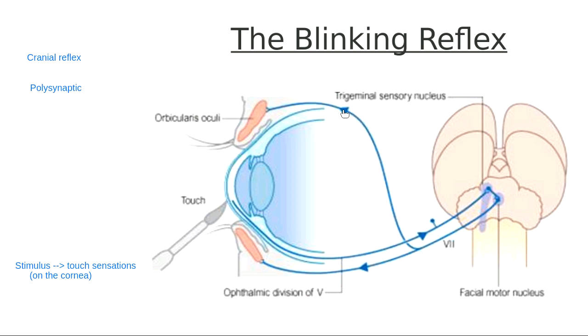The way we can tell is that interneuron that I see inside here, and also there are two places where neurons meet with each other here in the brainstem. Okay, cranial reflex, because this isn't the spinal cord. Polysynaptic, because there's a little interneuron inside here. And our last way that we classified was ipsilateral or contralateral.